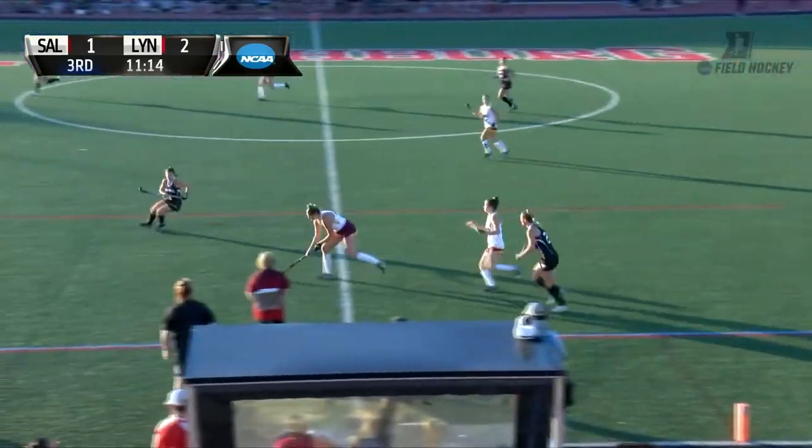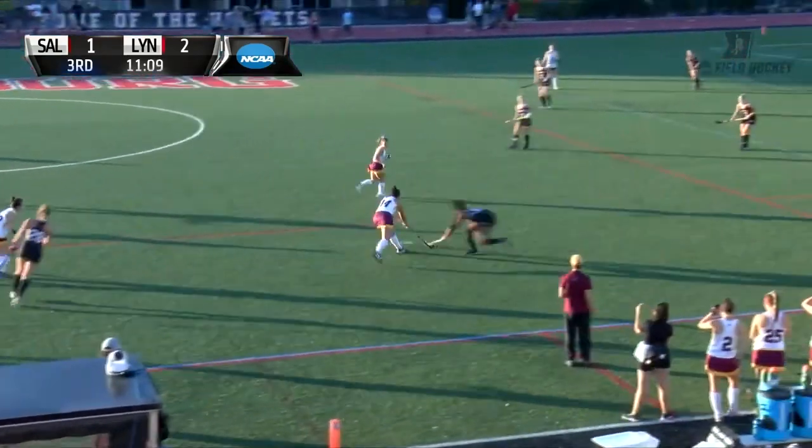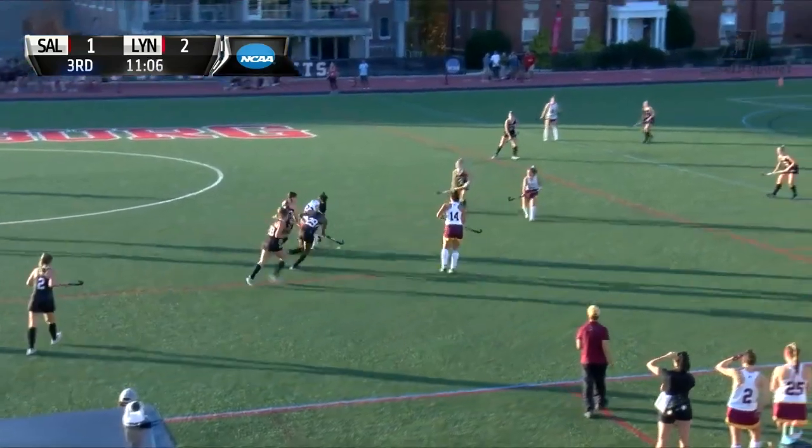Junior was just named second team all-ODAC, and she has been beyond impactful today. Maybe the best player on the turf, especially on the defensive end so far for Lynchburg.